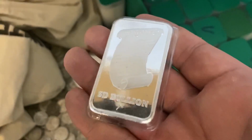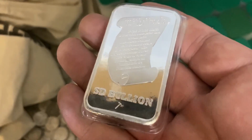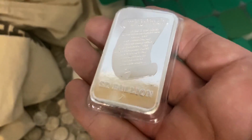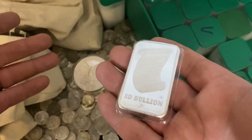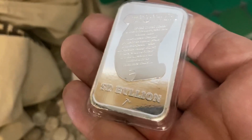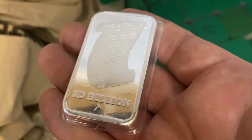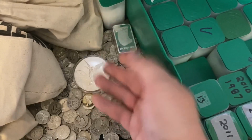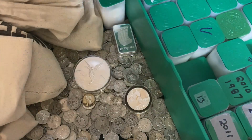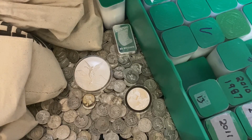Now, this was their spot deal a while back. You were able to get 5 ounces at spot. They're not doing that anymore. It would be really cool if they bring it back. So SD Bullion, if anyone out there is watching, we want the spot deal back. But anyway, they still have lots of really great deals. They're like the 3rd biggest bullion dealer in America. So definitely check them out if you want to find some good sales. They definitely have stuff on sale here and there.